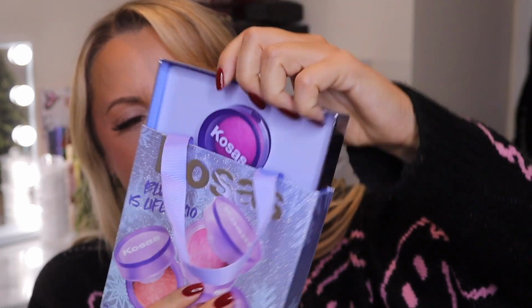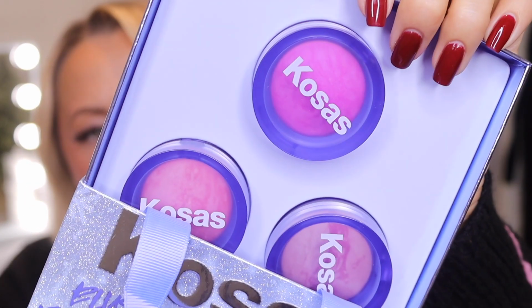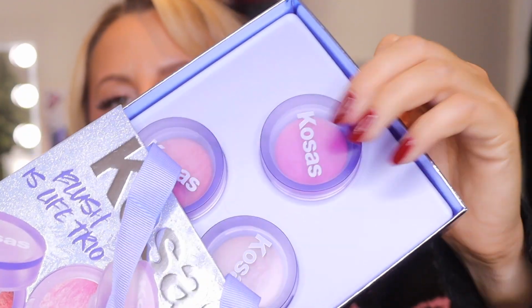They are very small, so this is what they look like. If I can get them out. So that's what the shades look like. They do look very small, but I rarely ever go through an actual blush because I've got so many now, but I really wanted to try the formula.